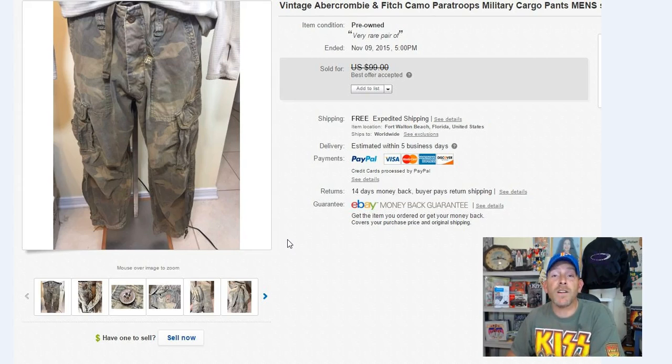They're hard to find. Always keep your eye out for Abercrombie and Fitch camo cargo pants or camo cargo shorts. They've always done us really well. We've sold them in the $50 to $120 range. They're just highly desired, and most of the time they go overseas, believe it or not.